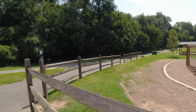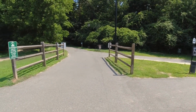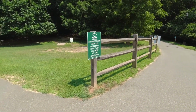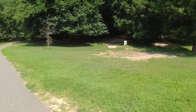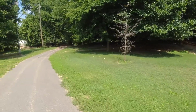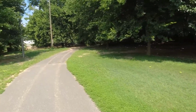Some of the people that live around here do have golf carts to get around town because it's so small. But yeah, there's certain areas they don't allow motorized vehicles going through here either. They do have a frisbee golf range through here as well. That is neat, and it looks like it's in a well shaded area. So we'll head down here.